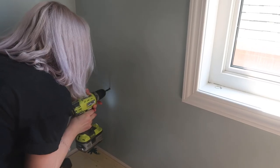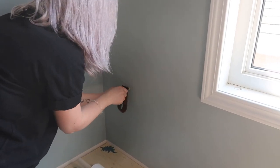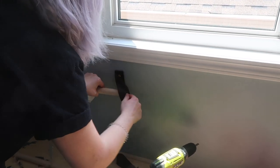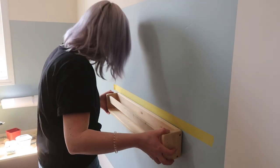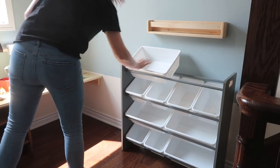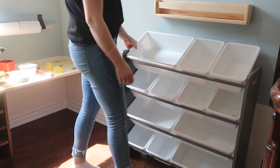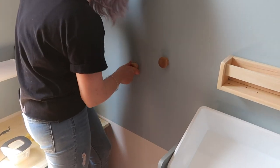Once the paint was dry, it was time to start installing all those awesome wall elements. I started with the leather straps that were going to hold up the paper rolls, one roll on each side, one for Cohen and one for Ford. Moving on, I installed the bookshelf, and directly underneath that, I placed this awesome toy organizer in gray. So handy having all those extra bins for the toys and cool craft supplies. I'm also adding in two wood knobs for the customized aprons.